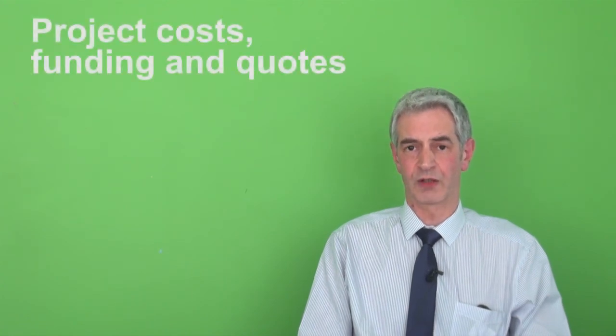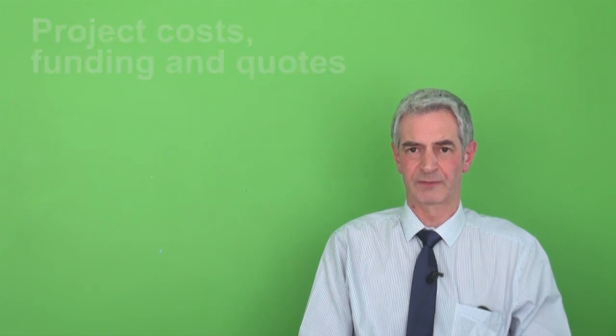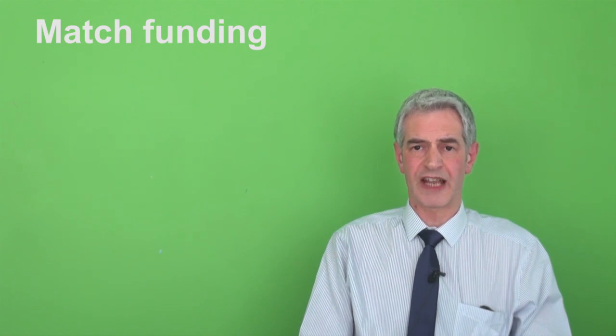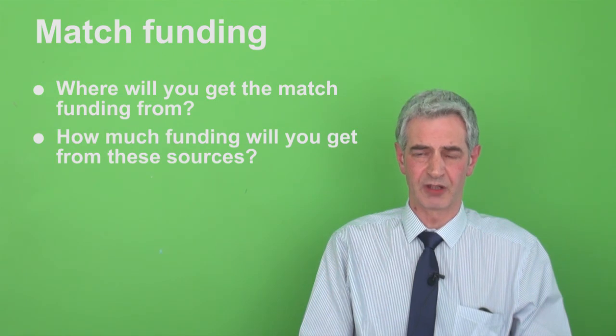As part of your full application, you will need to complete the spreadsheet which is on the project costs, the funding and the quotes. There's also a section in the full application document about this. Please tell us about where you're going to be getting the additional funding. You're asking for grant from us, but you're going to have to match that with funding from somewhere else, such as a bank loan. So tell us where you're getting that from and tell us about the amounts of money that you will be getting from these other sources.